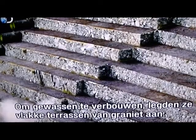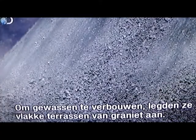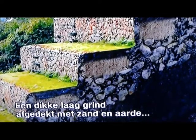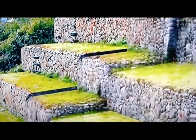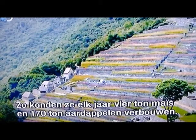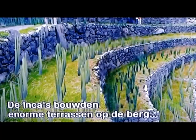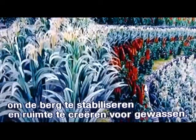To grow crops here, Inca engineers constructed flat terraces made of granite rock. A thick layer of gravel, topped with sand and soil, allowed rainwater to drain away. This gave them enough space to grow 4 tons of corn and 170 tons of potatoes every year. Engineers built vast terraces into the hillside to hold the mountain in place and provide space for crops.